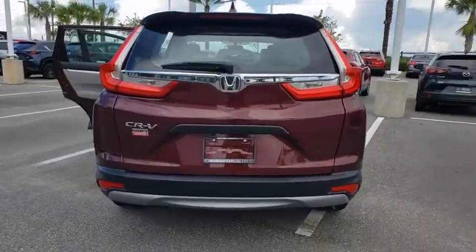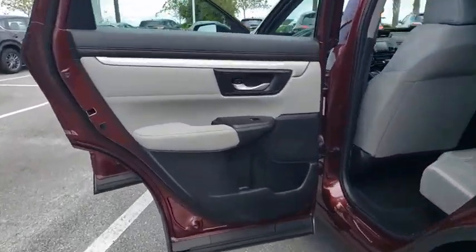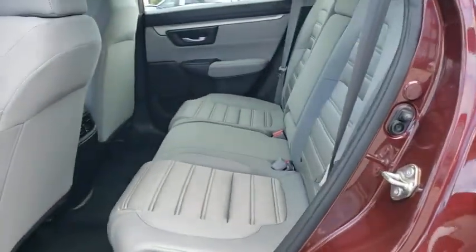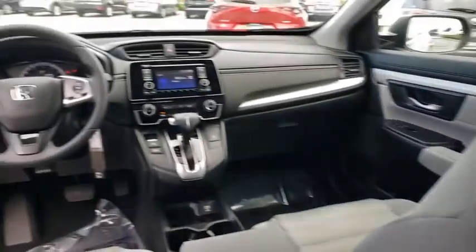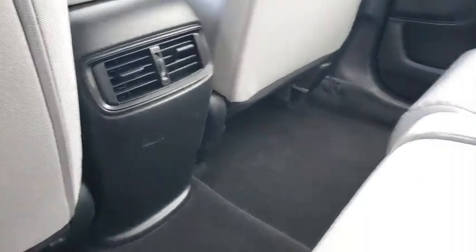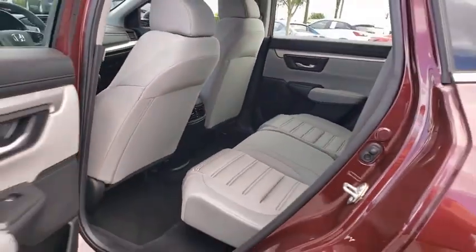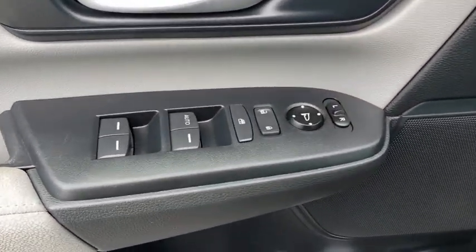Traction control, dual airbags, alloy wheels, power steering, four-wheel disc brakes, trip computer, rear window defroster, power windows, electronic stability control, panic alarm, tachometer, overhead console, remote keyless entry, brake assist, rear window wiper, cloth seat trim, driver vanity mirror, front reading lamp, tilt steering wheel.